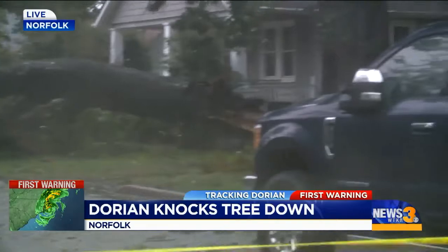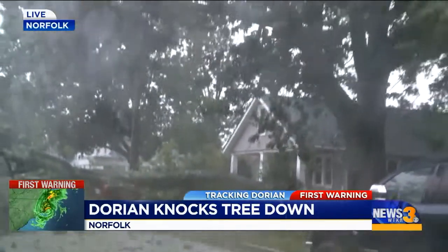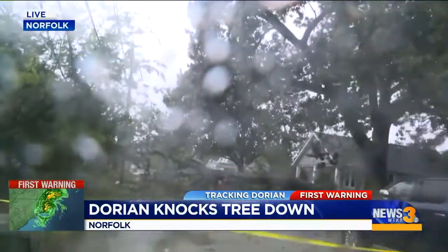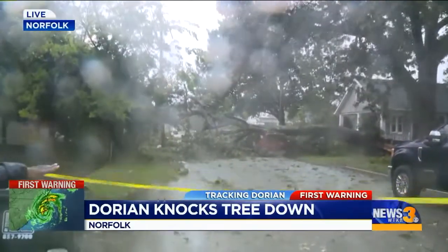So again, a lot of the conditions here this morning are intensifying. I'm sure you guys can see that wind howling right now in my microphone. The wind is picking up. There are a lot of heavy rains, but this caution tape is up, advising people to stay away from this area, because you can see, I mean, a couple of downed wires.